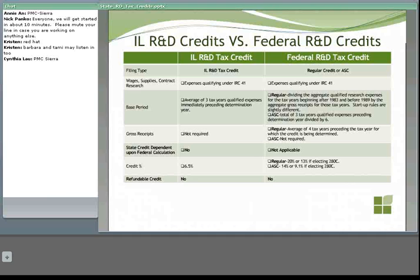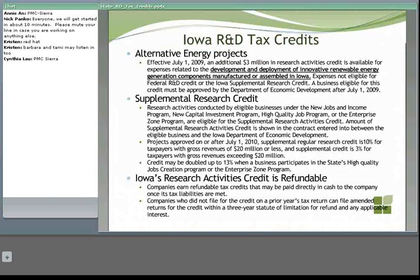Okay, we can go to the next slide, and we can talk a little bit about the Iowa R&D tax credits. One thing we could talk about is alternative energy projects. Effective July 1st of 2009, an additional $3 million in research activities credits is available for expenses related to development and deployment of innovative renewable energy generation components manufactured or assembled in Iowa. But keep in mind, these expenses are not eligible for the federal R&D credit or the Iowa supplemental research credit.